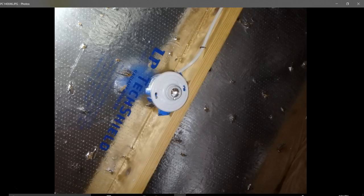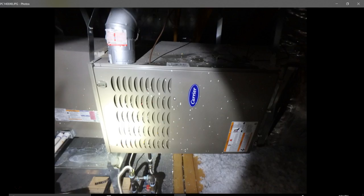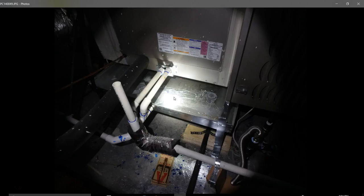If it's just a bulb, the circuit works. Okay, you're saying it's just a bulb? Yeah. Okay, I can replace that. That's where it's located, which you know. Okay, this is your air handler.